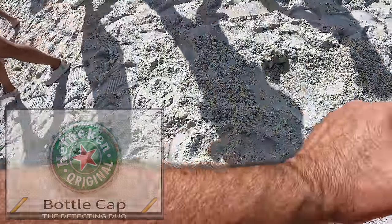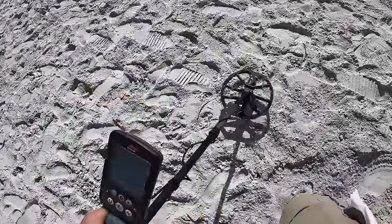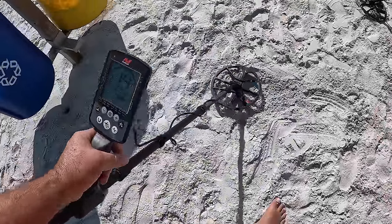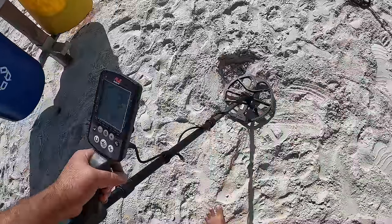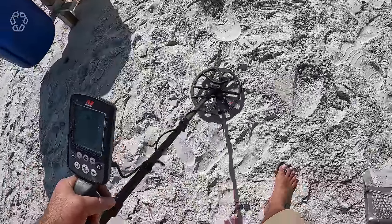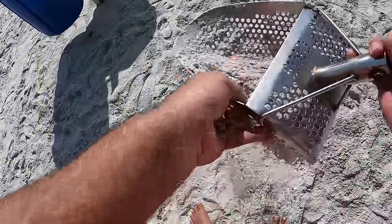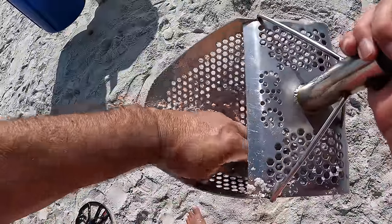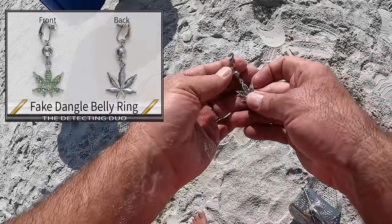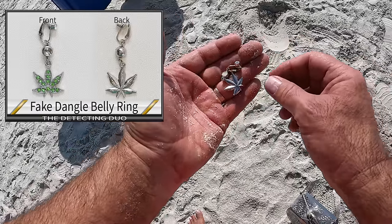All right, you too. What's over here? Terry's got a 15 right here. I picked up a quarter behind me. Sweet. And that should be in this. Oh, she found a little piece of jewelry. Look at that, nice little earring. Another clip-on. That one's pretty, like a weed. Must have been for St. Patty's Day.